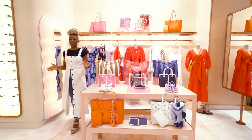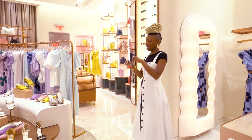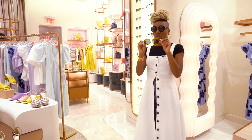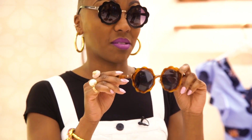And then I want to show you another one of my favorite pieces. These scallop sunglasses, aren't these great? I love a round sunglass, and this is perfect and has a little detail. And if you don't like black, we have a tortoise shell, which I think is also very pretty. We just got these in and I don't think they're gonna stick around for long, so you should definitely get them.